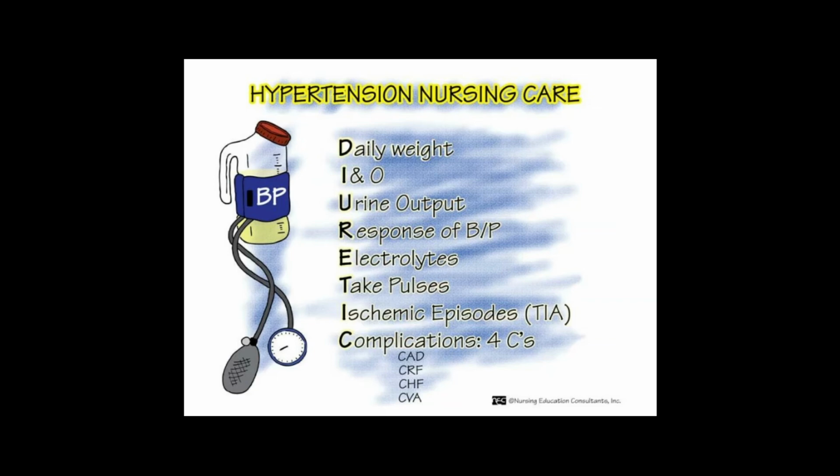We want to watch for ischemic episodes such as transient ischemic attacks or mini strokes. We want to know that the complications of hypertension are the 4 C's: coronary artery disease, chronic renal failure, chronic heart failure, and cerebral vascular accident. That is a card within itself. You got to memorize those complications. And this, if you didn't notice, diuretic down the left-hand side of these is a mnemonic phrase to help you remember what to do for patients taking hypertensive medication or having hypertension.